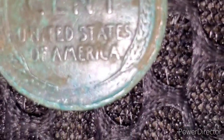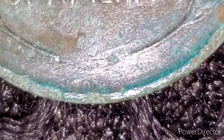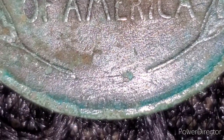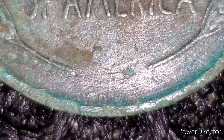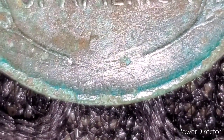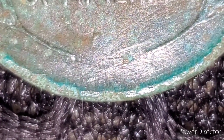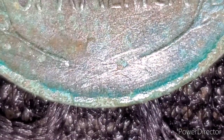The initials of Victor D. Brenner are on the very bottom, if it'll focus. Right on the bottom of the coin, right next to the rim, underneath those wheat stalks, you'll see the initials VDB. Those were only on there for a very short time in 1909. Then there were complaints, so they actually removed those initials. And if you get a 1909 with an S mint mark and a VDB, it's a very valuable penny.